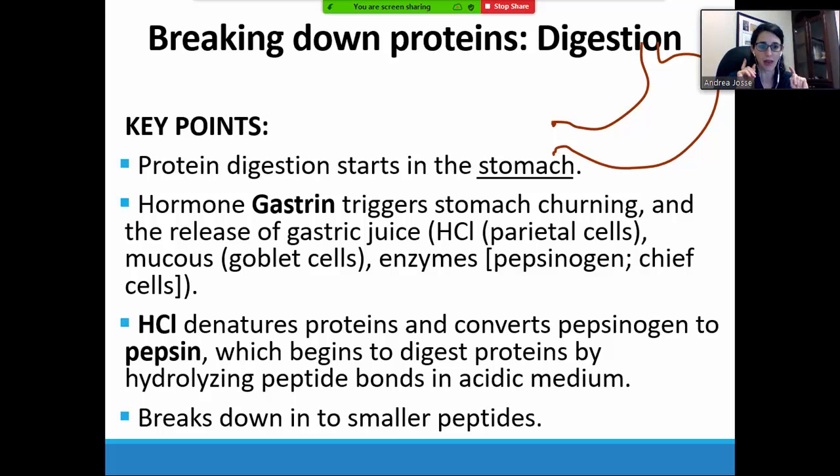Now the interesting thing about gastrin is that you can actually trigger the hormone gastrin just by looking at food, or by even smelling food, thinking about food potentially, particularly if you're hungry. And so if that happens, you can actually start this process of churning of your stomach and releasing of gastric juices when there's no food actually there. So if your stomach is rumbling, like if you're hungry, it may be because you just thought about food and your hormone gastrin is actually starting to get the stomach ready to eat.